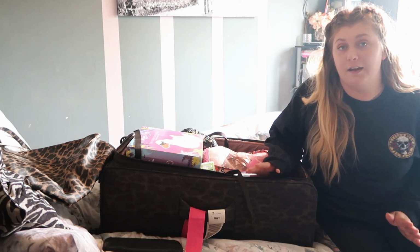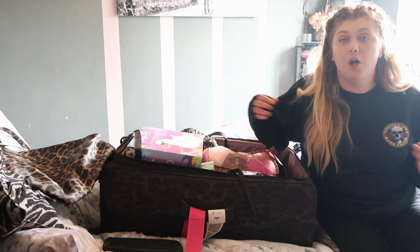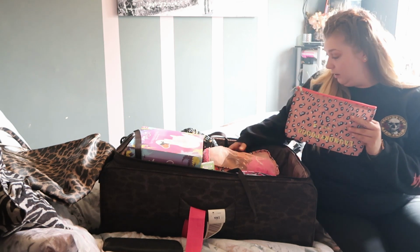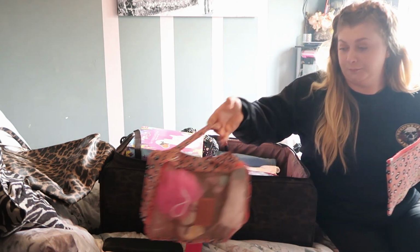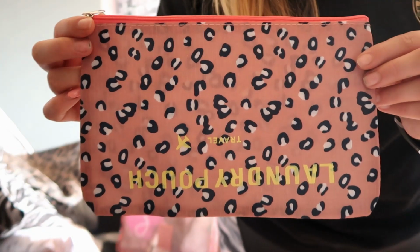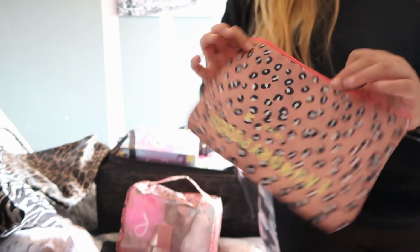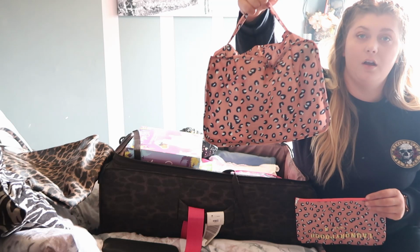Another really good thing that I have recently picked up, that I haven't actually used abroad yet but I've seen so many of, are these little pouches like so. I've got many more in here, but they are these pouches that I got off Amazon. I believe they were a set of 6.